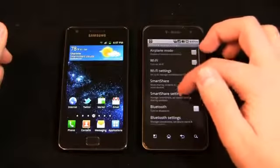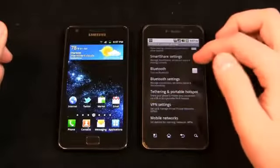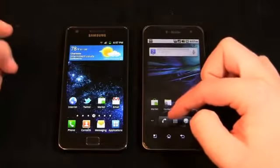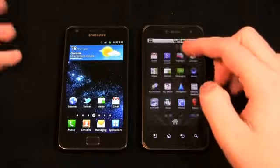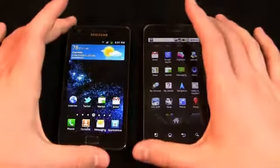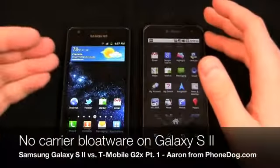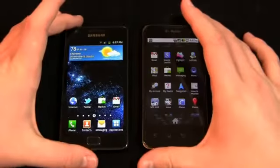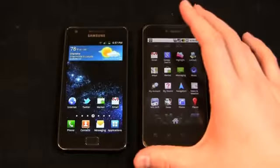We'll go down here to wireless and networks and go to tethering and portable hotspot. So you can use this as a hotspot, provided that you have the right plan. So a few T-Mobile things with it, nothing big, but those things can't be uninstalled, so that's something to keep in mind. Now this, unlocked device, unbranded device, there's no carrier bloatware on this because it's not assigned to a carrier, it's unlocked and unbranded, but it is running Samsung's TouchWiz 4.0.